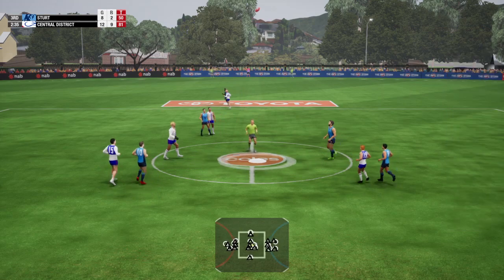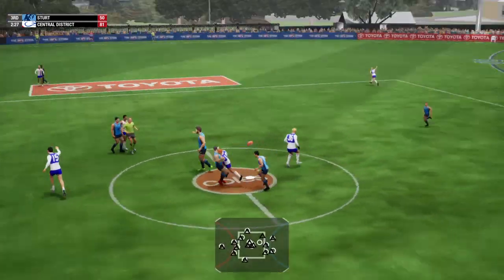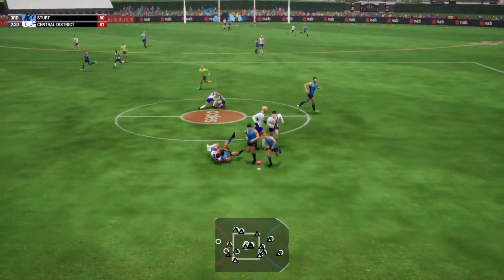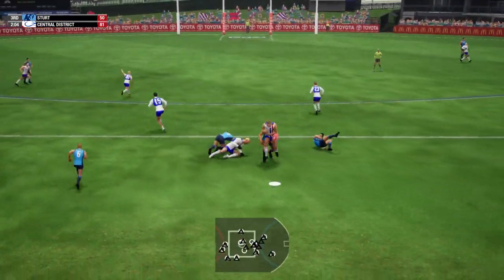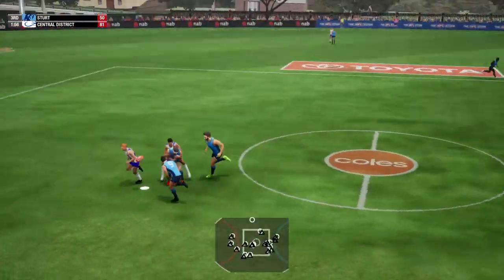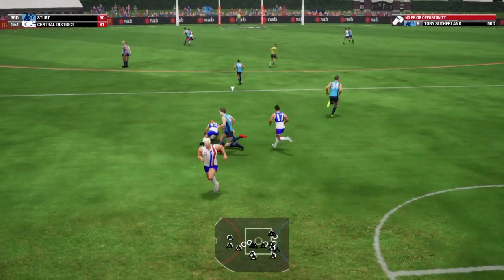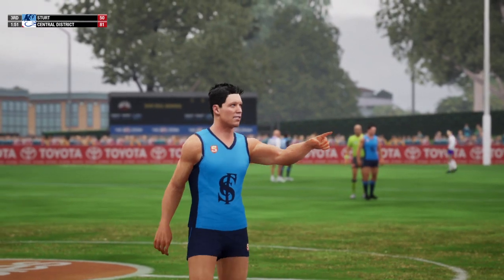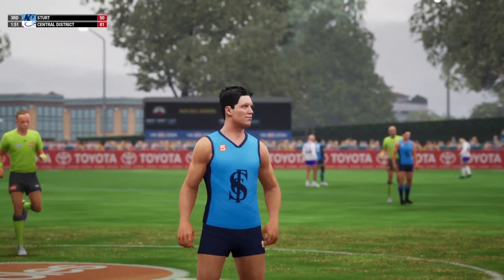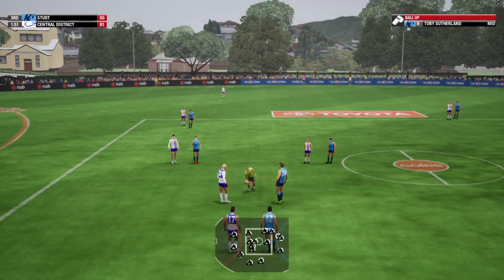The umpire set the bounce to restart the game. Intercepted. 10 onto the ball. Collects the loose ball. Mops up the loose ball. Manages to get a hand away. It's been turned over. And now we'll have a ball up.